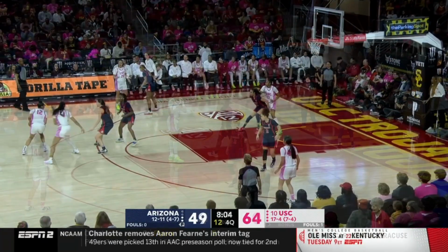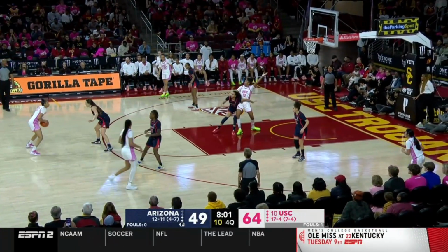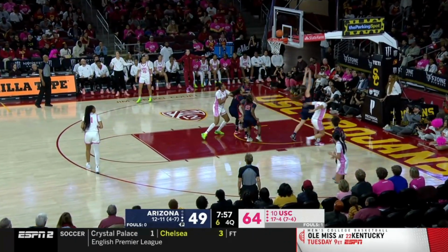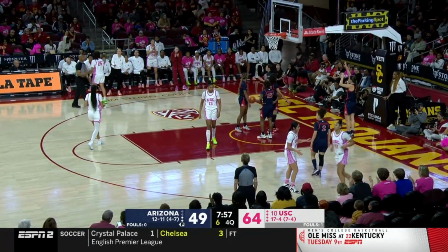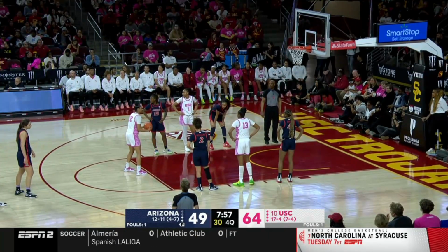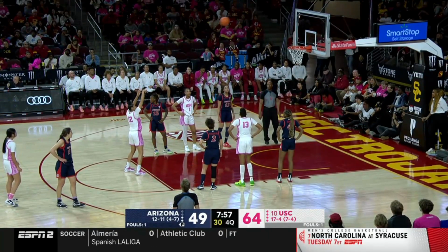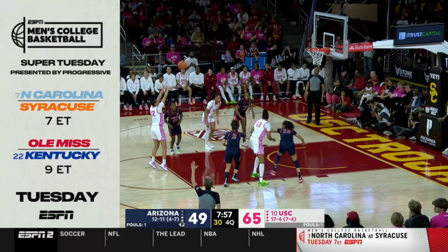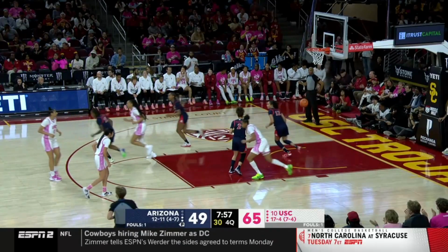Still with the fourth quarter. Juju's got a 10 on the shot clock. Gets into the lane to the right side, and another trip coming. And that's Tuesday on ESPN. Well, part of her 51 points for Juju Watkins.